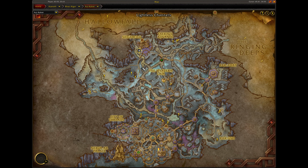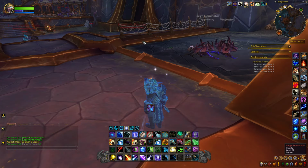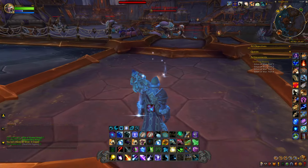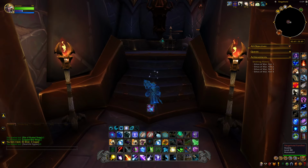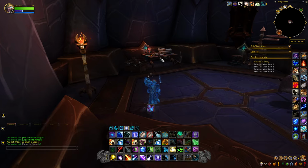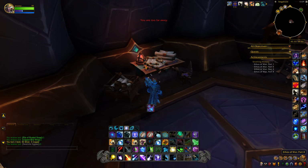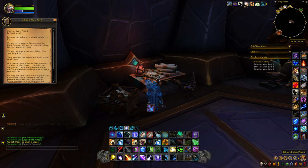This next book is located in Azj-Kahet, right up in here in Siegehold, and it's inside a building, so you want to go inside the building here. Now be careful, as there's a lot of mobs here that you might have to fight through, or just fly into the building. Now when you come inside the building, there are no mobs. The book is called the Ethos of War Part 4. So we're going to read this and head to the next.